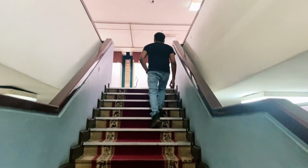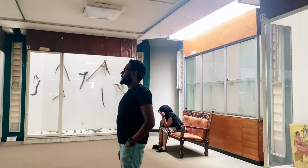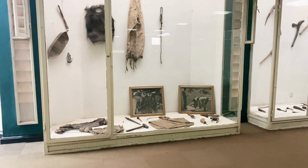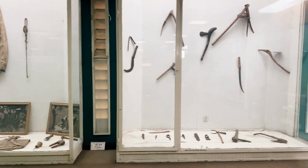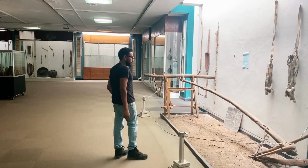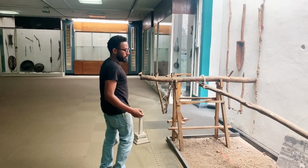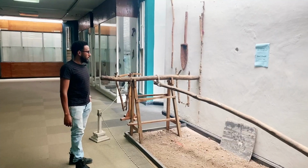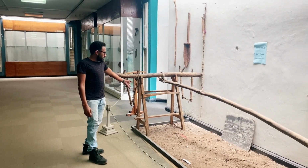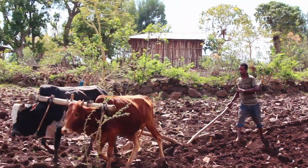So now we're going to take you through the third floor of the museum, where we talk about the different tools that we use to farm, to eat, agricultural stuff. As I'm sure you've seen in the pictures over there, this is how you used to plow the land for farming and irrigation and stuff like that. So the ox would be tied in here and they would pull as you dig through the ground.